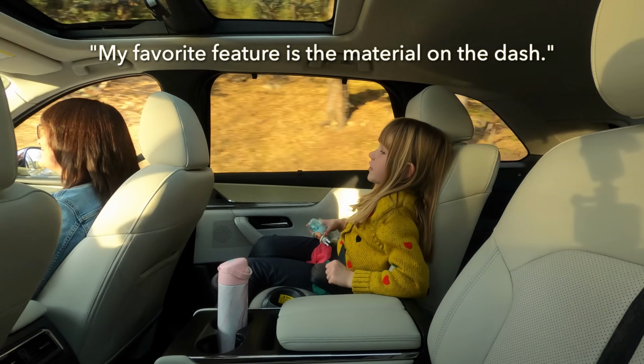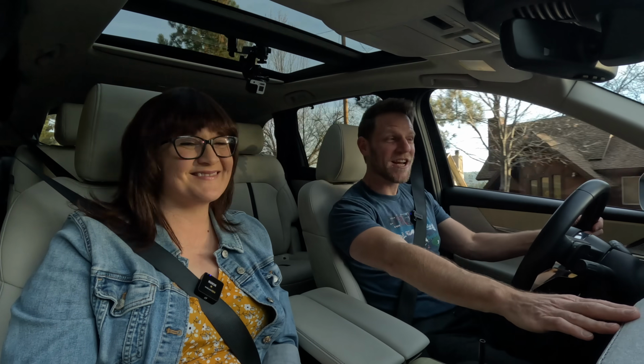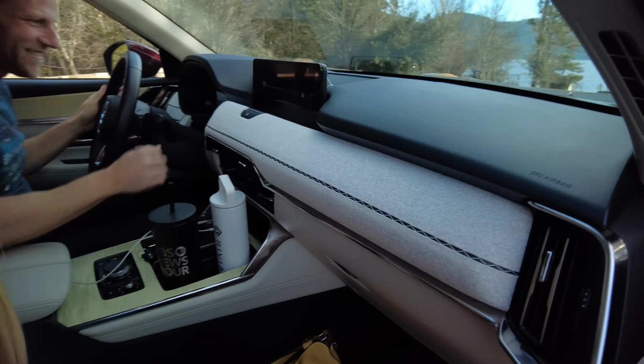And now it's our daughter's time to shine. Kiddo, can you tell us your favorite feature? My favorite feature is the material on the dash. You like the dash material. I think we've got a critical mass of Muzios that we collectively all agree it's wonderful. I like the texture and the look of it. Oh yeah, and that was Kiddo's favorite feature.